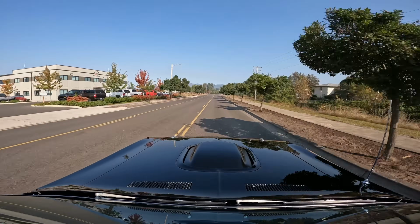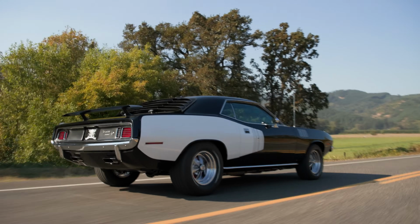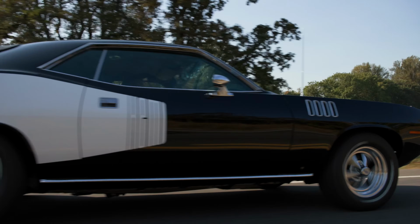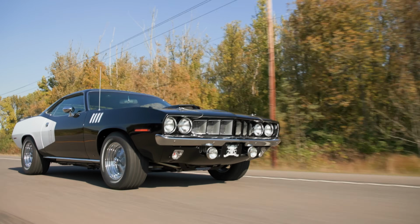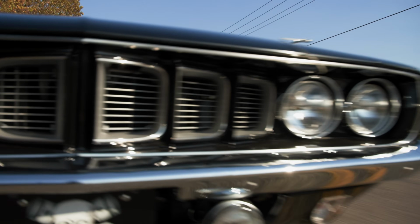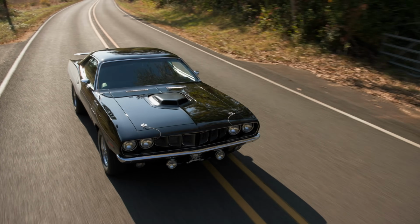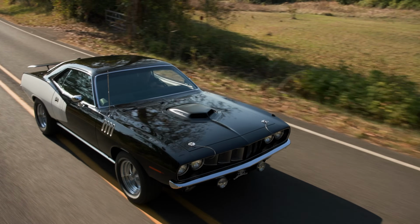So when I stand back and I say, folks, this is the world's first catalog Cuda, take it in, because now you know exactly what went into it. You can stand back with me and pridefully look at something like that and say, wow, there's a car that maybe wasn't even a car in the beginning, but it's a car now. I've never seen anyone build a car from scratch and take a few pieces from an original car and build a brand new one, but we sure did.